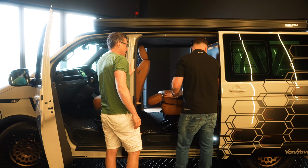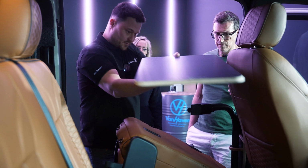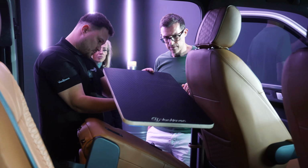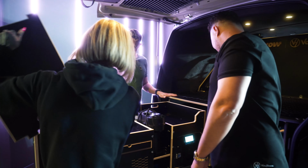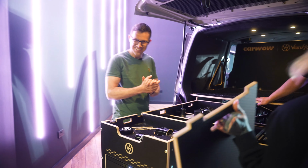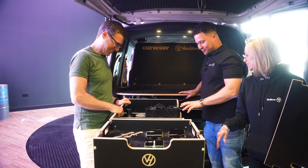Fold that down, flip that over. You've got a table leg there, which stows in there. And then when you've got the seat folded back, obviously you can just put that straight into there. That'll make your table. So you can run all of this completely off grid. So you can just turn on the 230 volts. This is already all plumbed in, so you can use all of this as it is at the moment. So that's running the coffee machine.